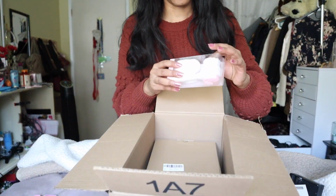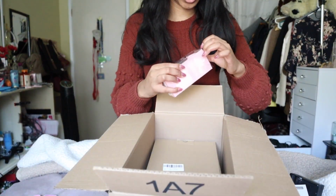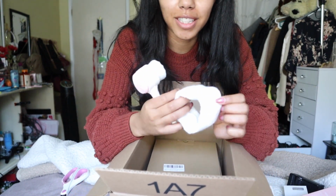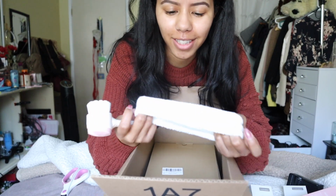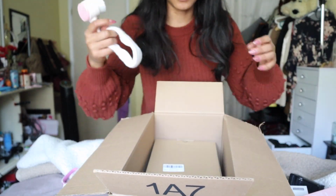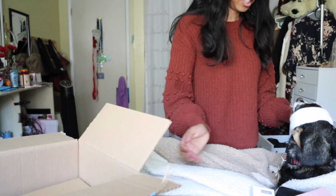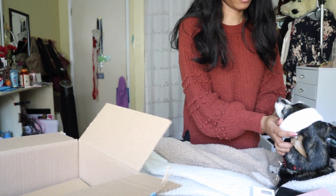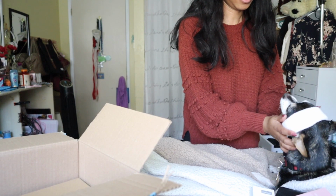I got a little facial brush. Is this supposed to be a headband? Look how small this is. This is not gonna fit my head. This is gonna fit an infant's head. This basically fit Deuce's head. You like it? Now I can give you facials. I can give you doggy facials now. See? You don't like that?